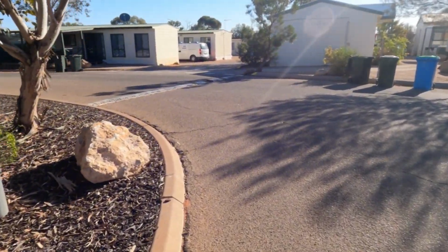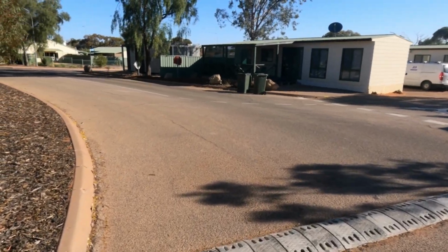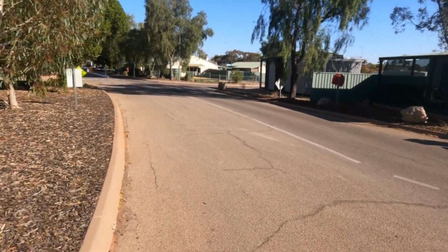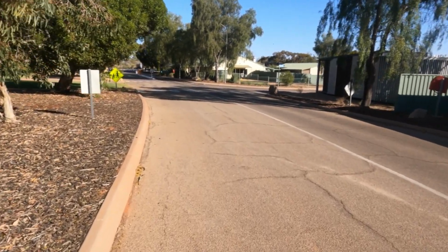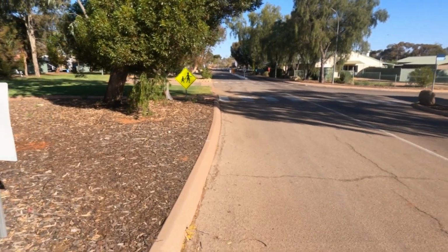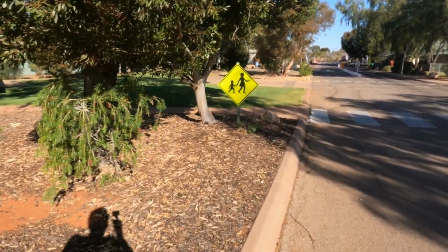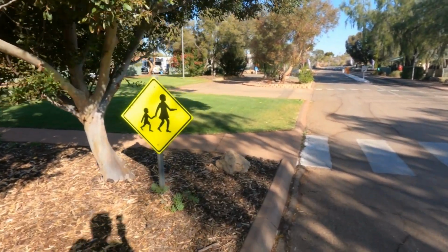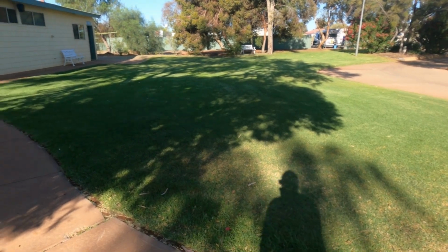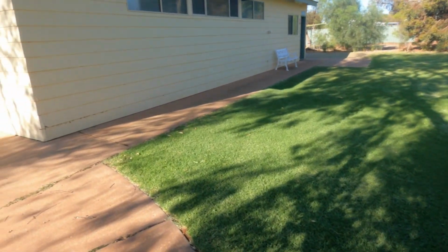Now look, with the Discovery Parks, they're part of the G'day network as well, so if you are interested in other details of the park, if you're wanting to know how many cabins, etc., you can jump on there and have a look. Again, another little area there where you've got some pretty amazing grass. You walk around and you see that, it's a crazy contrast, and someone works pretty hard to keep it in good nick.